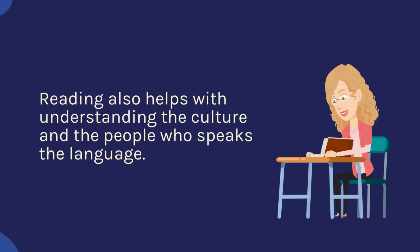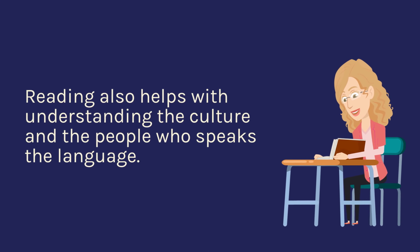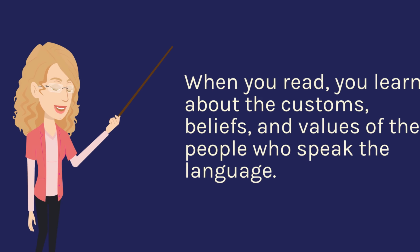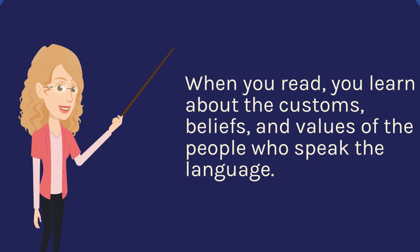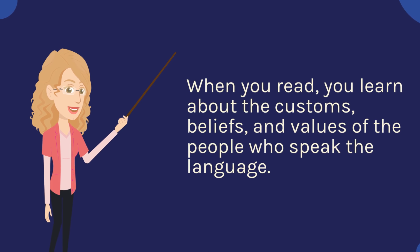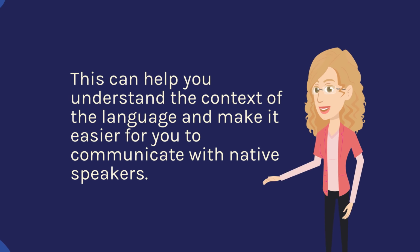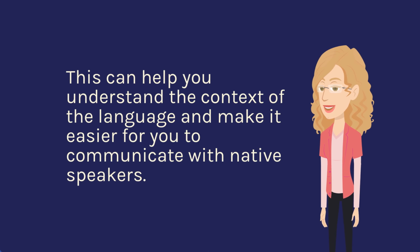Reading also helps with understanding the culture and the people who speak the language. When you read, you learn about the customs, beliefs, and values of the people who speak the language. This can help you understand the context of the language and make it easier for you to communicate with native speakers.